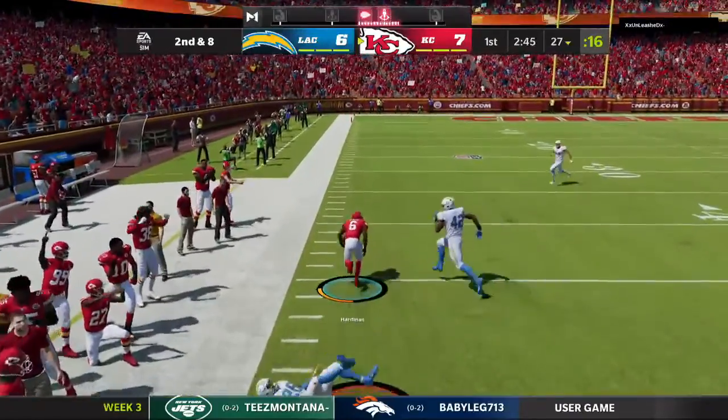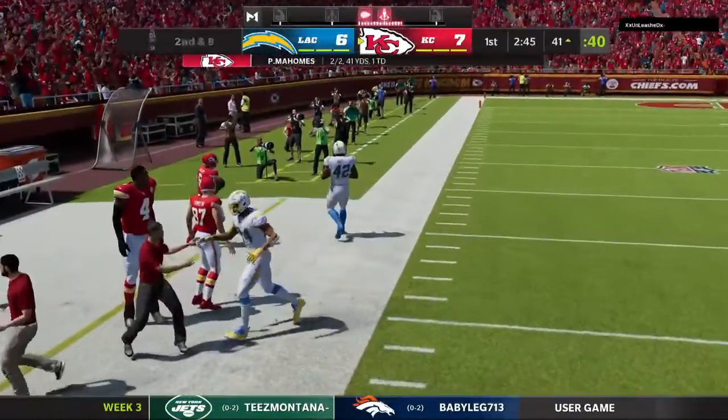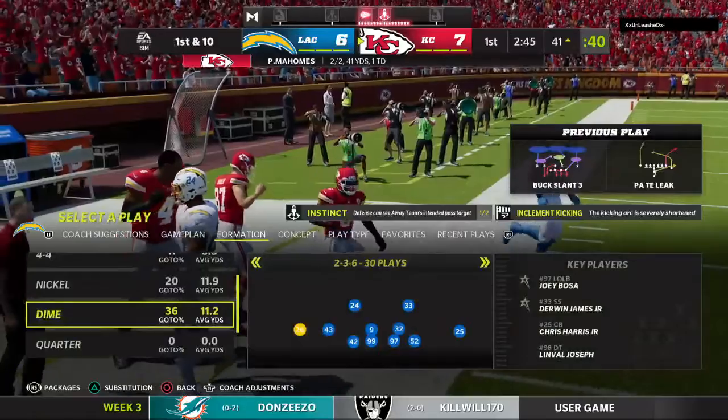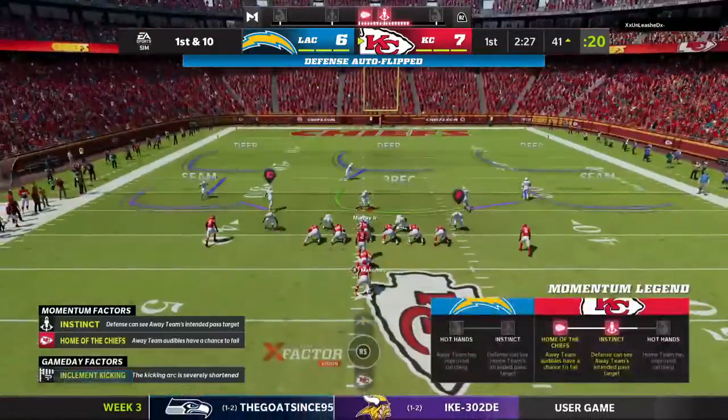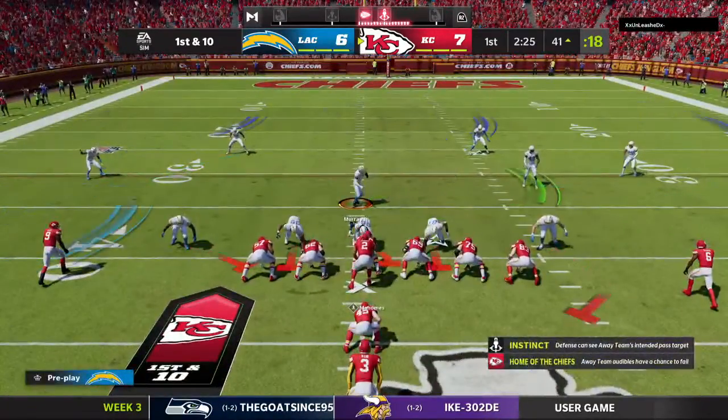Catch is made by Hardman, and he'll be out of bounds just shy of the 40. That'll go as a pickup of 32 on the catch and run. The defense weren't fooled on that post route. They just couldn't make the play.